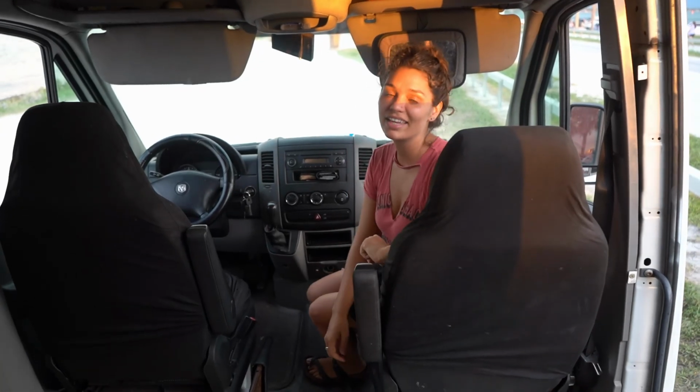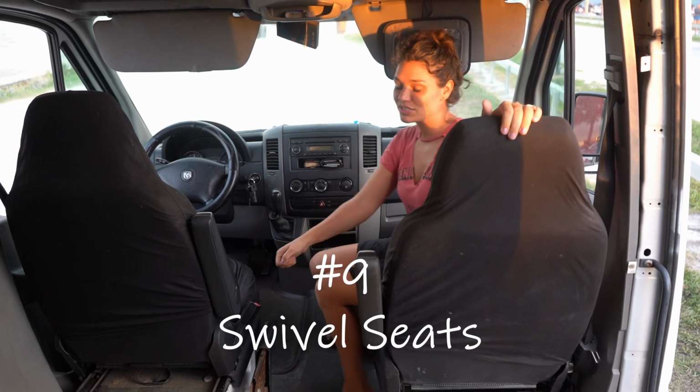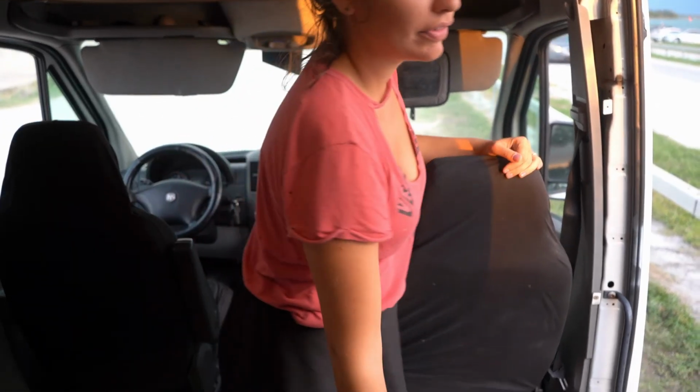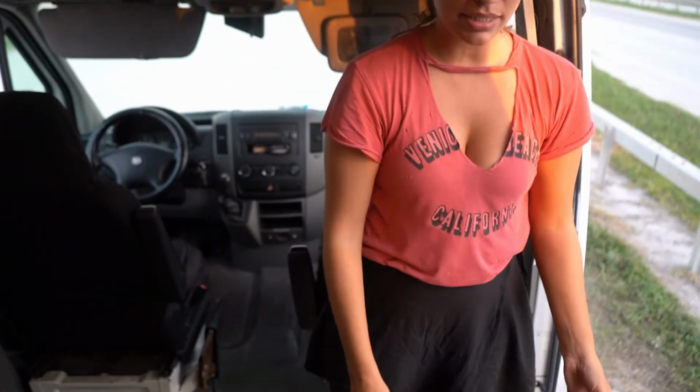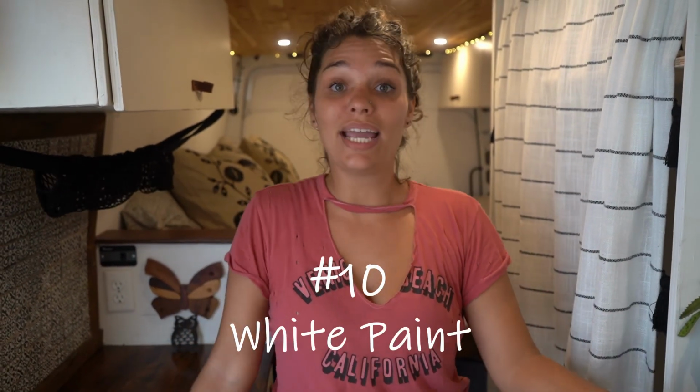So number 9 on the list would be swivel seats. This would be really nice if we could turn these seats around, both the passenger seat and the driver's seat, and that way it would open up the space more and we could sit as a family to have dinner. It would be nice. Or even flip this up, our extra counter space, and use this as a place to work on our laptop, or really just another seat to lounge in and feel like we're more inclusive in this space.